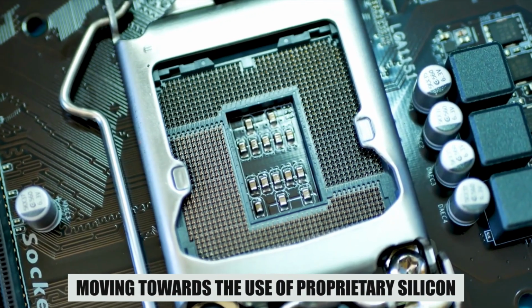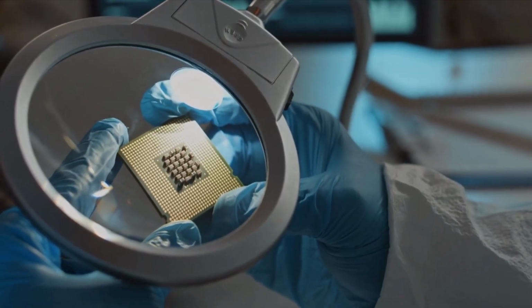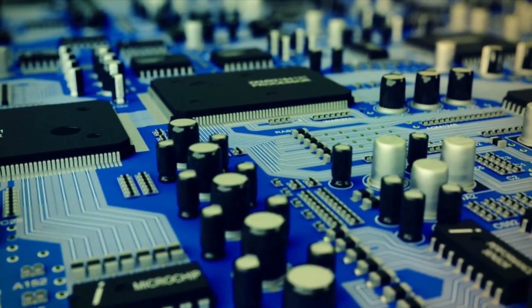Not only does this change improve performance, but it also represents a critical milestone in the long-term plan of the organization, moving towards the use of proprietary silicon. The decision that Apple has made to manufacture its own silicon chips is a strategic move that is aimed at establishing a higher degree of control throughout its hardware ecosystem.